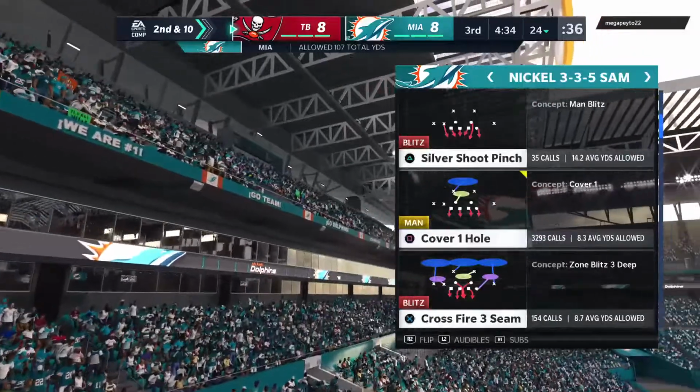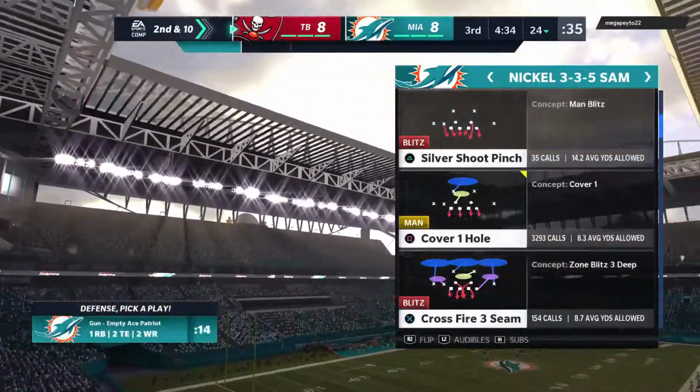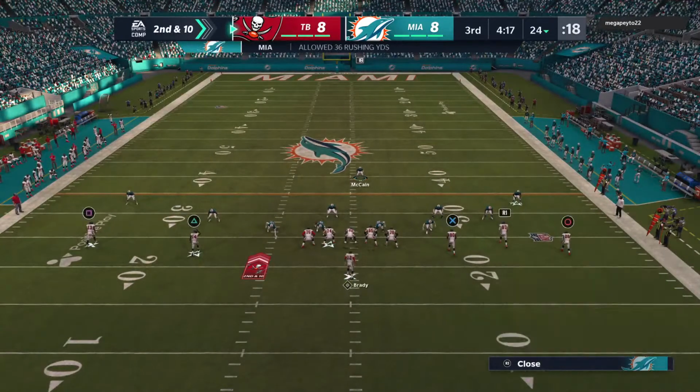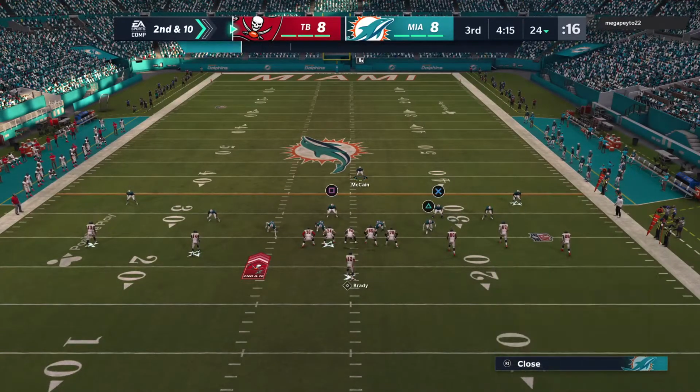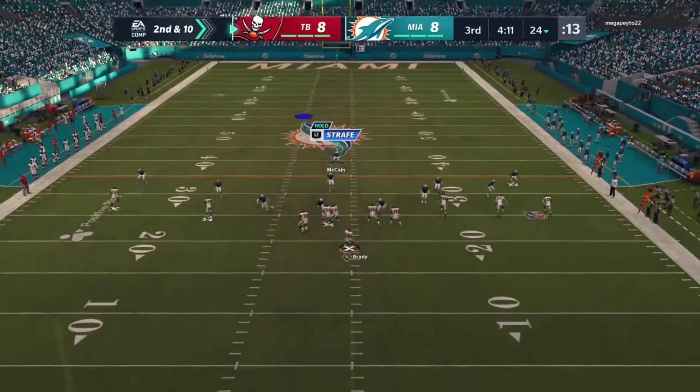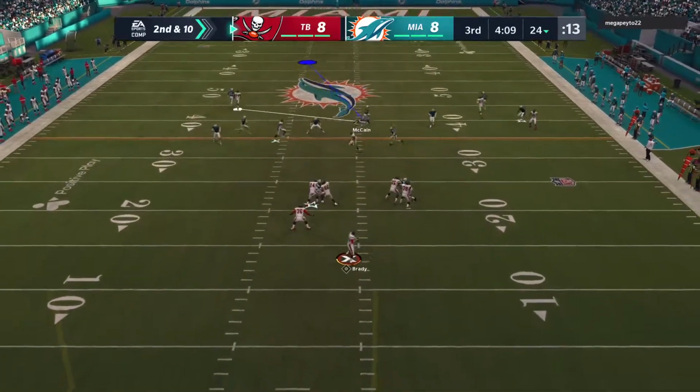Well, he strung it out as far as he could, and I like the fact that he kept his eyes downfield, but he finally ran out of time and room. But I'll take that over forcing it downfield and possibly having it intercepted. To throw again on 2nd down. Brady.